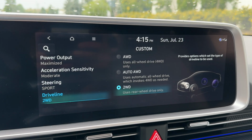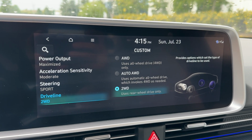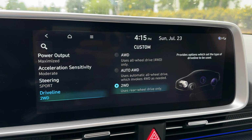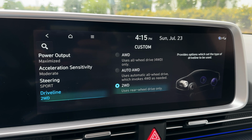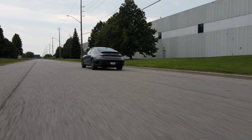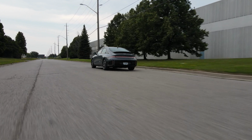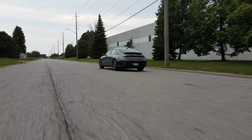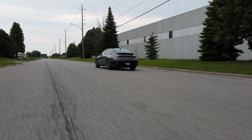drive line. So you can pick between all-wheel drive, like permanent all-wheel drive. You can have auto all-wheel drive, so it's primarily rear-wheel drive, and whenever needed, the front axle will kick in. Or you can have it permanently in two-wheel drive, which means it also has less power. You can feel the difference. So it's kind of like you get the rear-wheel drive model.